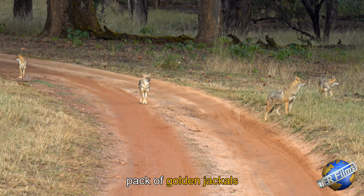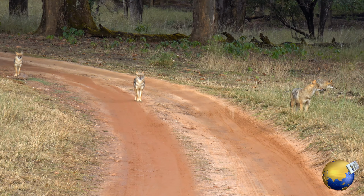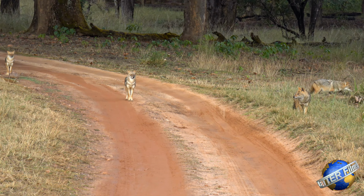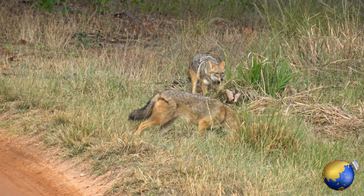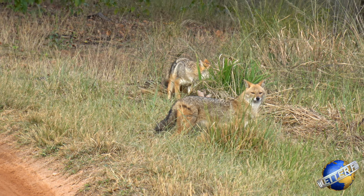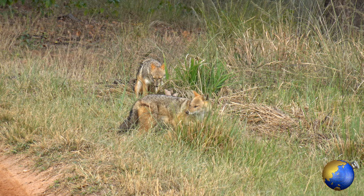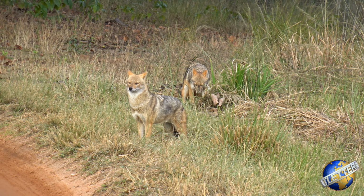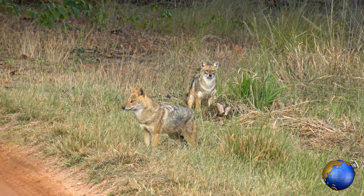We came upon a pack of golden jackals, which despite its name, is not closely related to the African jackal. Rather, it's closer to the wolf and coyote. The golden jackal's omnivorous diet consists of rodents, reptiles, and fruit. As well, the jackal scavenges off the kills made by tigers, leopards, and gray wolves. However, they do not peacefully coexist with the gray wolf and hyenas.